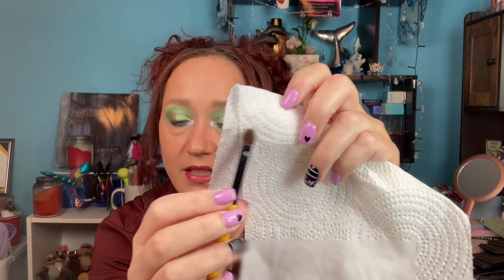I freaking love this stuff so much because I can just really quickly clean up my brushes after I'm done getting ready before I go to work. And look at that. Super clean. Got this one right here. I don't know if you can see. And then just dip it in a little bit. And then clean it off. And then you can fold the paper towel and kind of get a lot of use out of it. See, now it's all clean because I got it off.